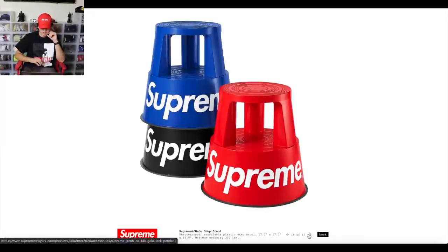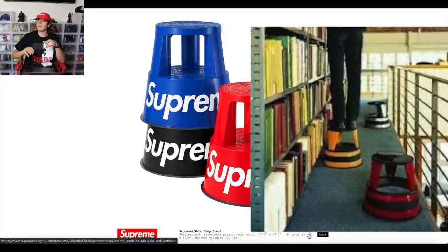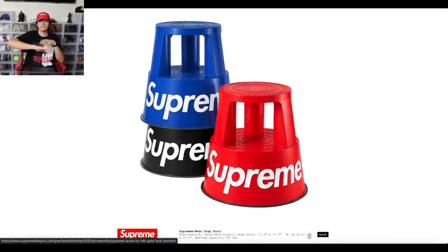Supreme Step Stool. Okay, this reminds me of libraries. You guys know libraries? Libraries always have those steps and they're just gray and have this black bottom. And you can just step up to get the books or movies or whatever you're getting. This is exactly the same thing.